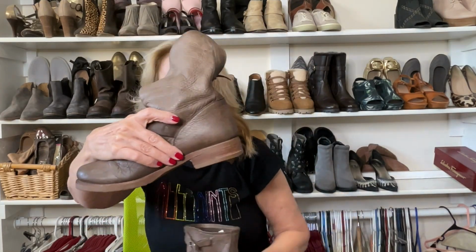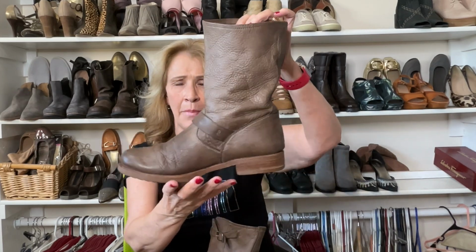Really great condition on these, and I don't remember what the style name was on them, but yeah, I really like selling Fry boots, much more than Fry shoes or Fry sandals. And I'm always excited to hit those Denver bins because I seem to always find the Fry.